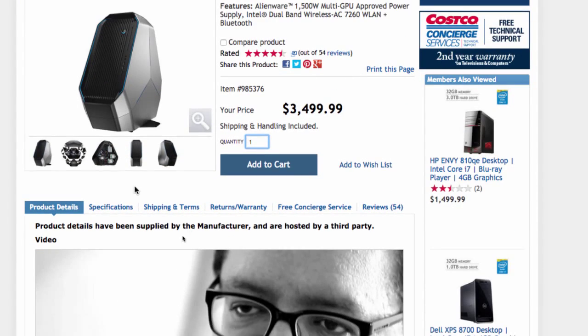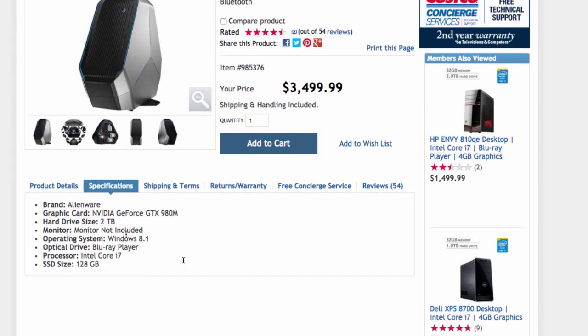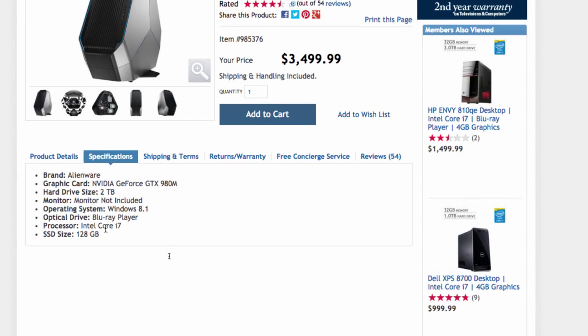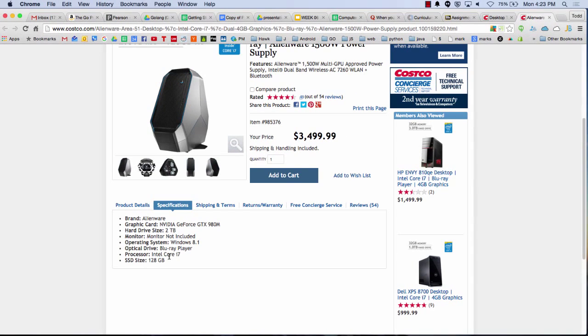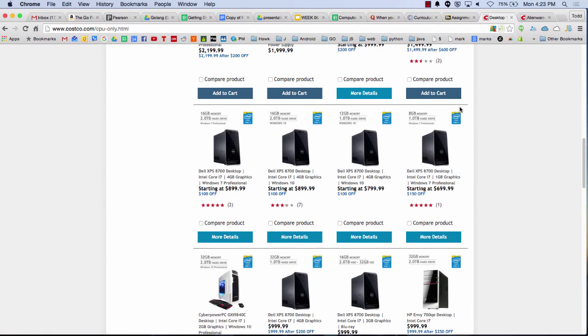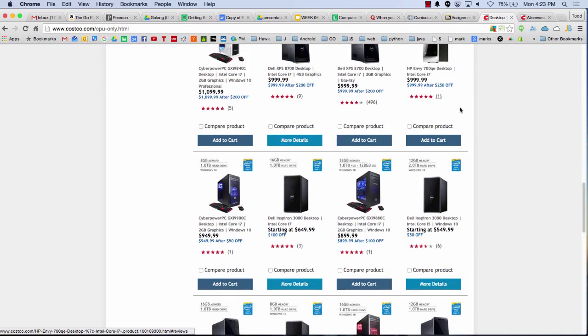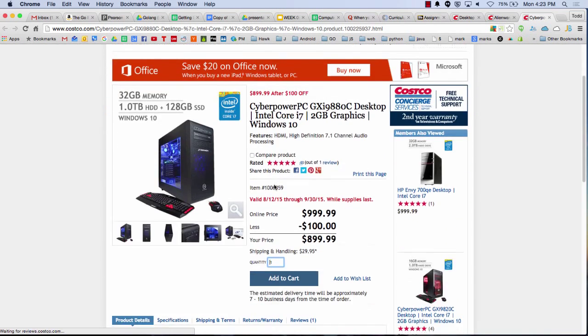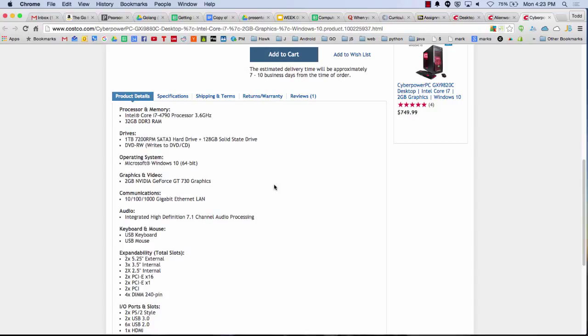And then specifications. Let's see what the specifications are. Intel Core i7. They used to do megahertz and gigahertz. I'm not seeing that anymore. You guys know what I'm talking about? Megahertz, gigahertz? Processor speed. Yeah, processor speed. So it's just all i7 now? They don't show us processor speed anymore? So here, 3.6 gigahertz, right?